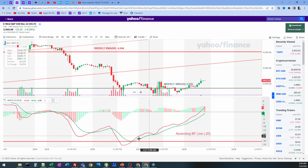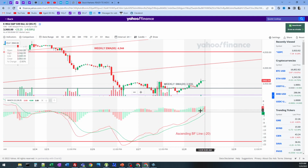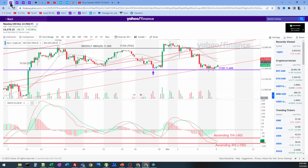See that from a couple days ago? It did exactly what I said in that video 2 nights ago, when I said, you guys, now or never, it has to curl back up and go up and cross this negative 20 line right here. It has to, and it did. Now it's going up, and now it's actually into the positive on the 1 hour chart. Let's skip over to the NASDAQ 4 hour chart right here.